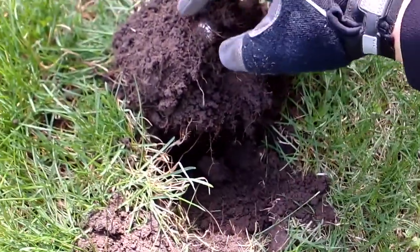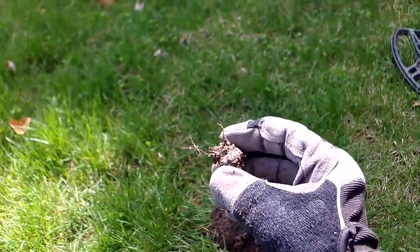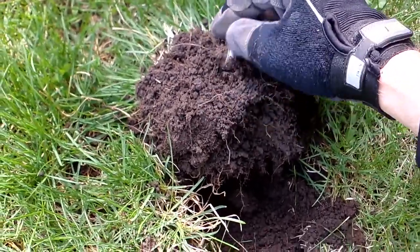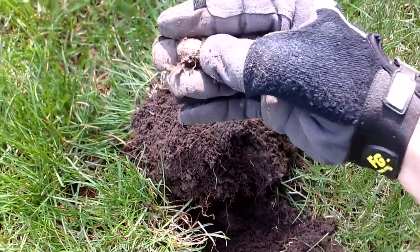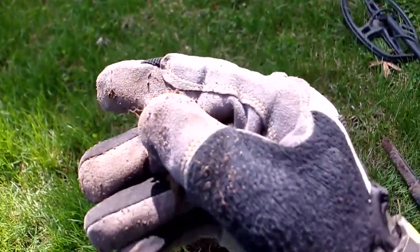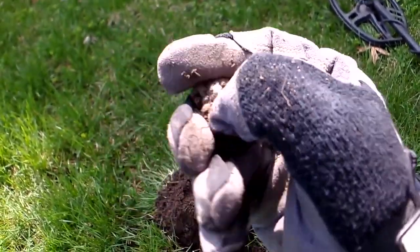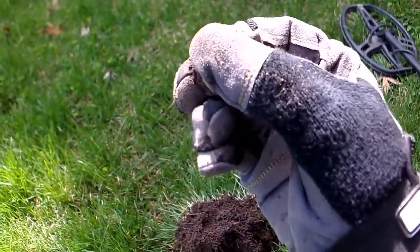Sorry about all the camera action, folks, but you know what I just found? Oh baby, what's that look like, folks? Oh yeah, this is a nice looking ring, my friends. Boy, this is tough by myself here. I don't have a Brewster digger with me to handle the camera, so.